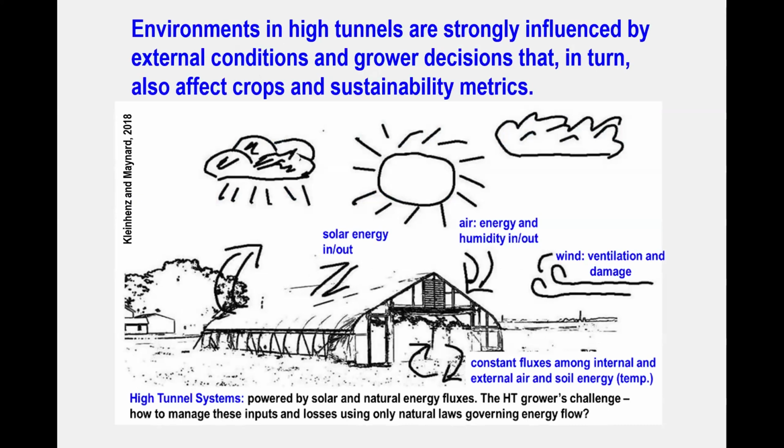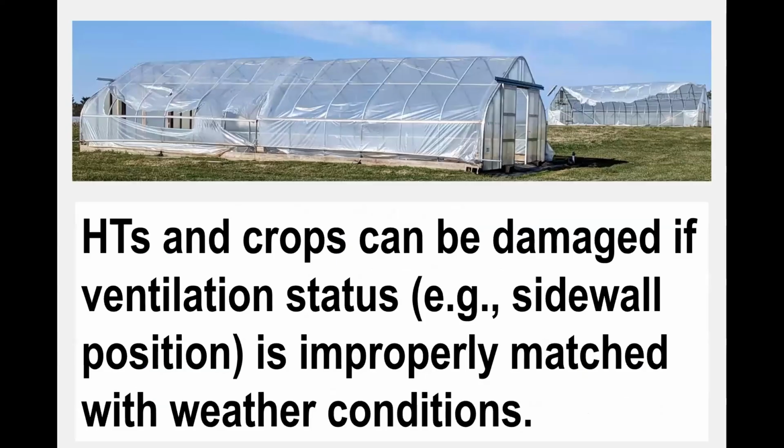And it's your job as the grower managing that tunnel to position the ventilation status, the sidewalls, the doors, maybe the fence, in such a way that is most beneficial to you. If you don't do that, the worst case scenario is that you actually damage your tunnel, maybe even the crops, but certainly you could damage the tunnel. It's major aggravation. It's another expense. It's possibly lost time. It's a real setback, right? But that's hopefully very, very rare.